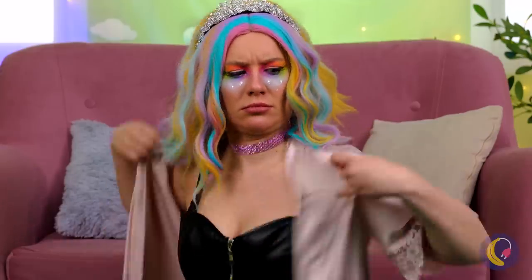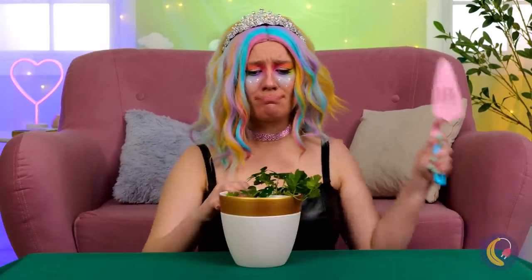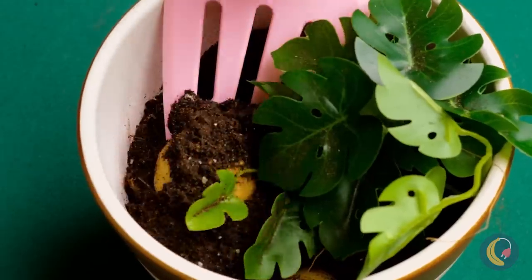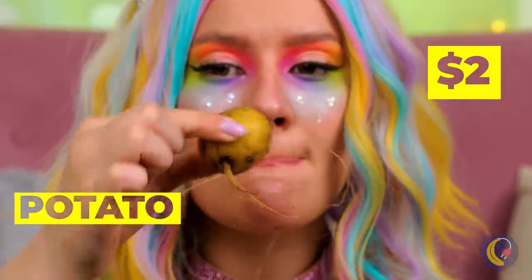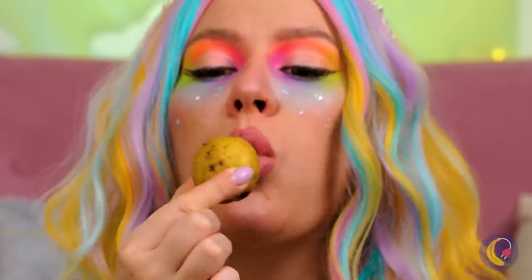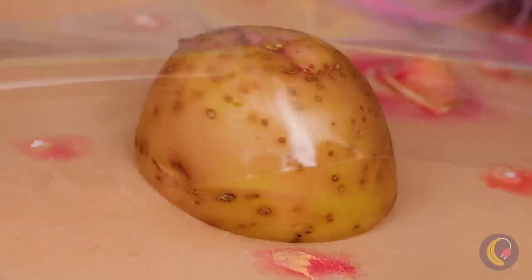Itchy! Why is this so itchy? Ew. We've got to call a dermatologist stat. Yeah, some gardening might cheer you up. Wait, a potato! The answer to all of life's problems. Maybe, just maybe, it can help your skin problem.